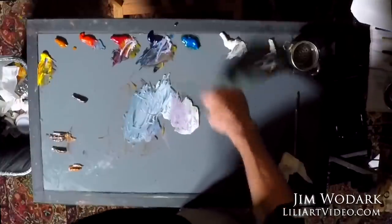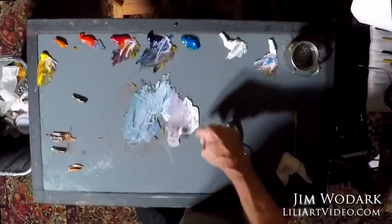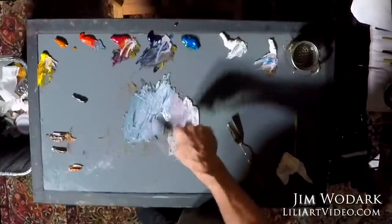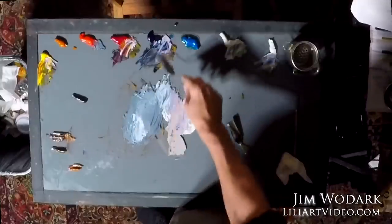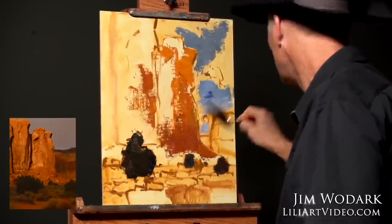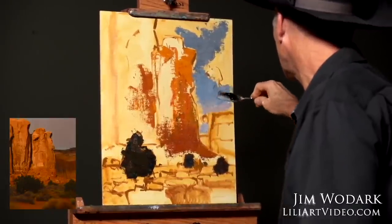See if I can get that feeling. That feels better. But again, it's a very grayed down blue. It's certainly not an intense, rich blue. And that'll help me communicate that it's sky, but not compete with what I want to say on this cliff face.